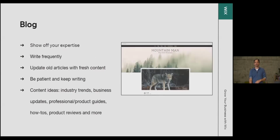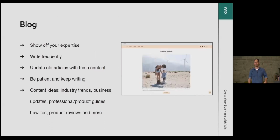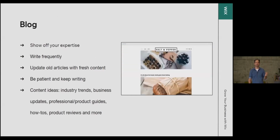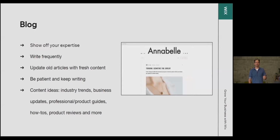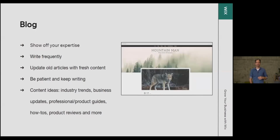So I think the first and most important content format that I can recommend is blog. Blog is great for social. It's great for SEO results. It's great for sharing on a newsletter. It's great for demonstrating your professionalism and establishing you as an authority in your field. And it's great for showcasing what your business is doing.